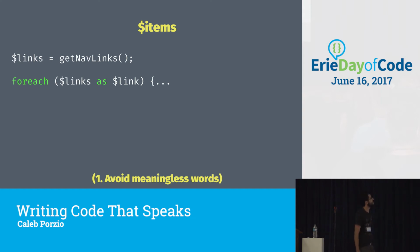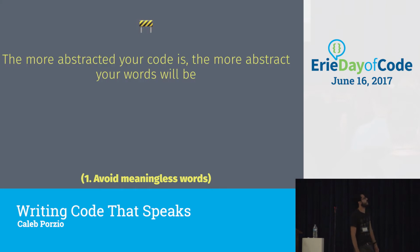It's completely fine. A quick note, the more abstracted your code is, in other words, the farther away from business lingo and business logic, the more permissible these names are going to be. So sometimes it will make sense to use data and items and result and things like that. But the farther you are away from the business code, the more permissible that becomes.